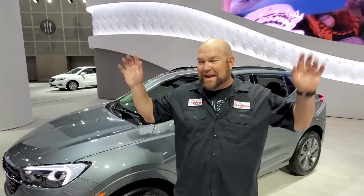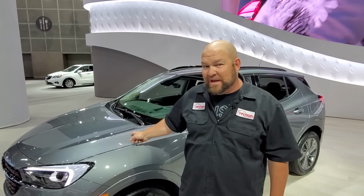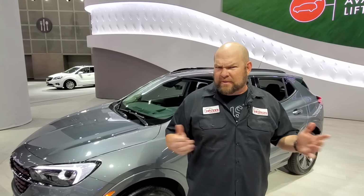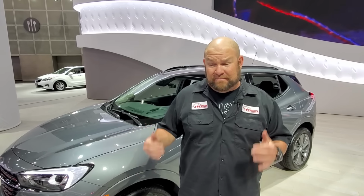Hey everybody. We're at the Buick Pavilion and this is the 2020 Buick Encore GX. Now, I know you guys are thinking, well wait a minute, what about the Encore? It looks completely different. They're actually barely related. They're both built in Korea. That's kind of the start of it.